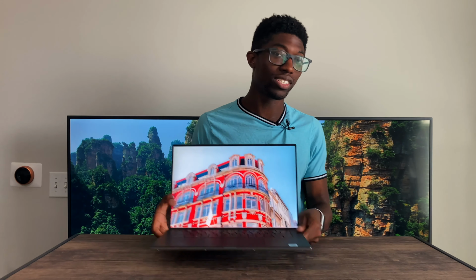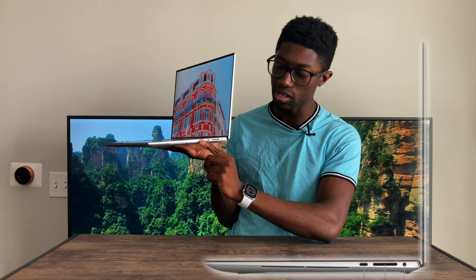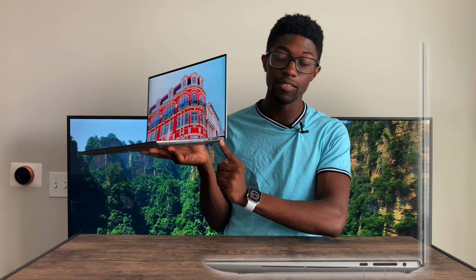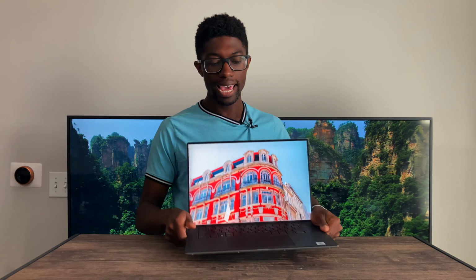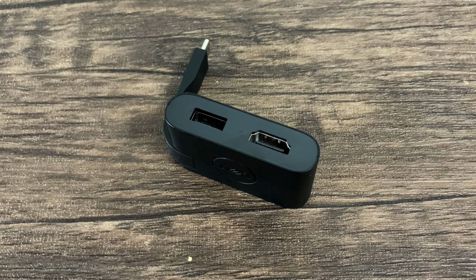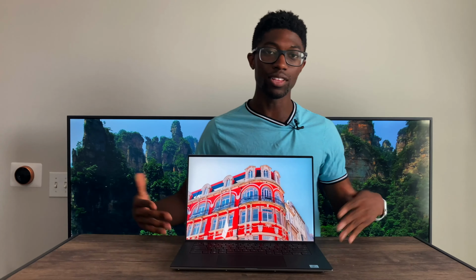So next up, I'm going to talk about the ports, and this is where it still gets pretty good from Dell. We have a regular USB-C port on the side with an SD card slot and a headphone jack, and then on the opposite side we have 2 Thunderbolt 3 ports. Also inside the box, Dell gives you an HDMI and a USB-A port dongle to USB-C. So that's also really nice that they're giving us a dongle, giving us more ports, more versatility.